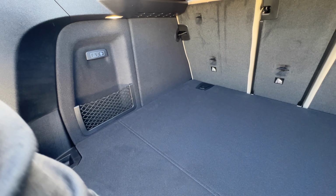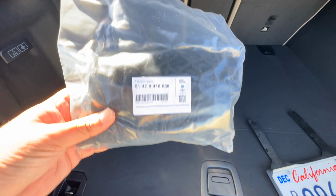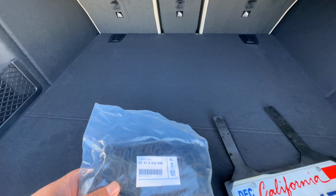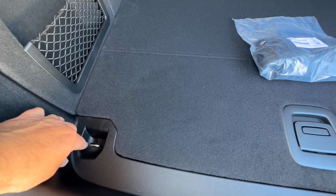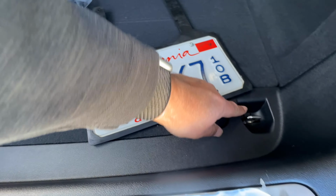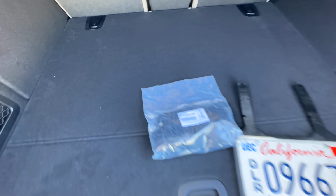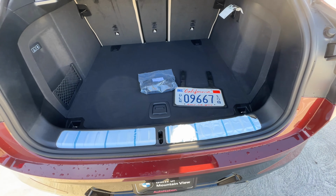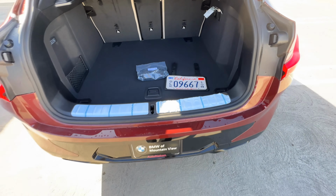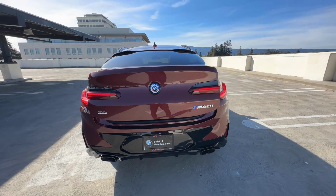The cargo net over here. Here we go. So the cargo net, this is what you get. Basically, it's going to be in the back, so you apply it or put it in. There's one of the settings there, as well as over on the other side. I don't see where else you would attach this thing in the back. Of course, I'm probably just missing something pretty obvious. But these are things you can order on X vehicles built in Spartanburg. There's more that you can choose from as well.